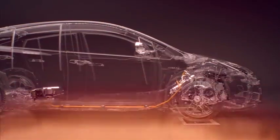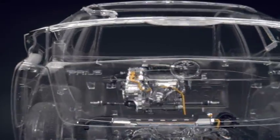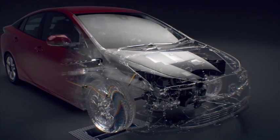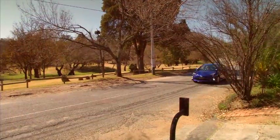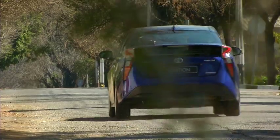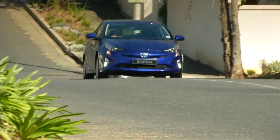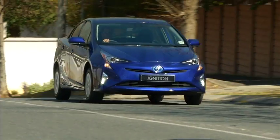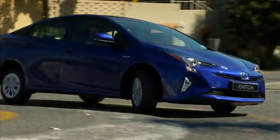It's a new platform that's going to be used across many of their models coming to market, and what it's done is it's lowered the center of gravity of the car, made it a lot more compliant in terms of the high tensile materials they're using. High tensile steel, 60% of the car is now made up of that, so it's a lot more rigid, there's a lot more integrity in the car from a driving perspective. They've reworked the front suspension, it's got the double wishbones rear, and that is what makes this car so compliant. So whether you're going over a really badly pockmarked road, it is super comfortable and smooth.